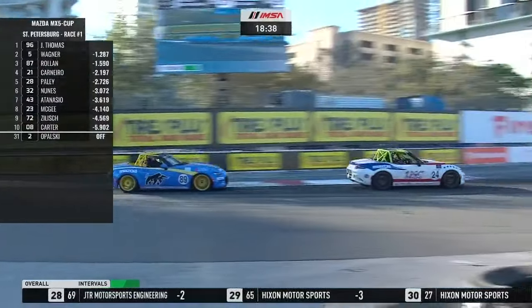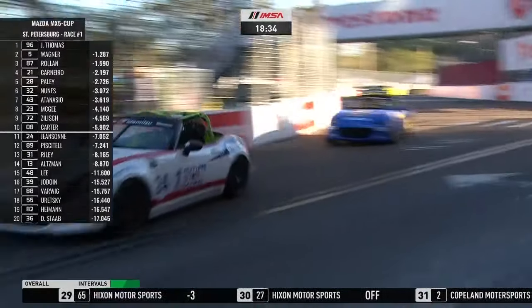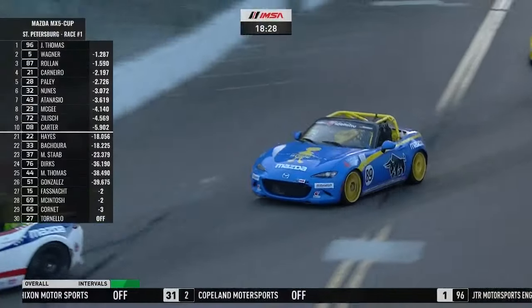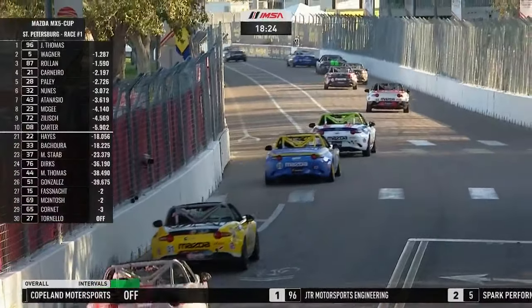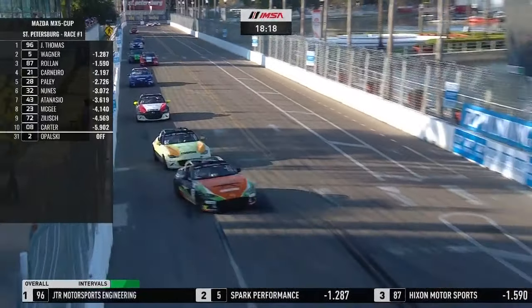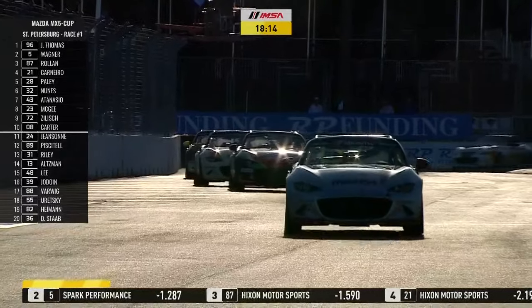JTR car, and ahead of them is the number 88, and that is Sean Varvig. Yeah. The man from Illinois in the JTR. You'll notice that we're mentioning the same names of teams over and over again. There are some real super teams here running multiple cars. JTR, Hickson, McCumbee, McAleer Racing, full course yellow.